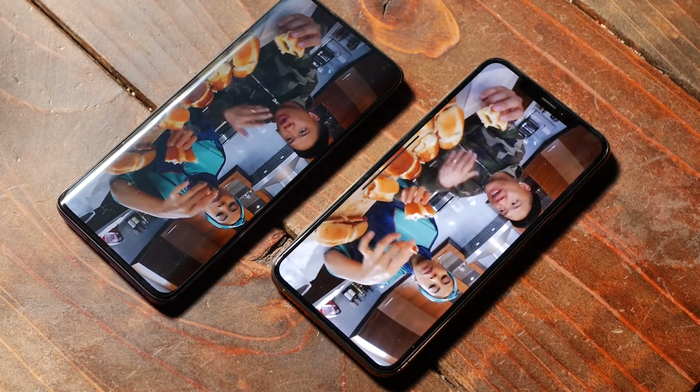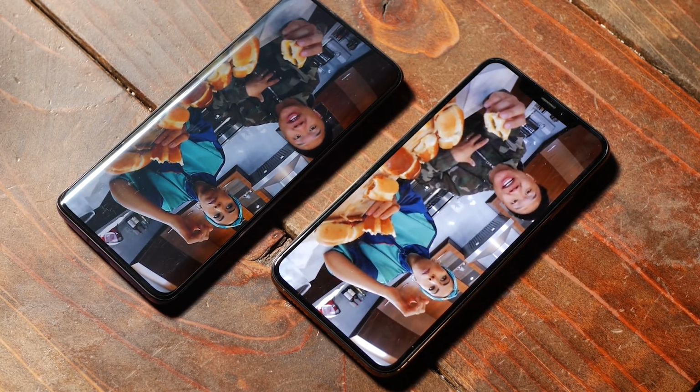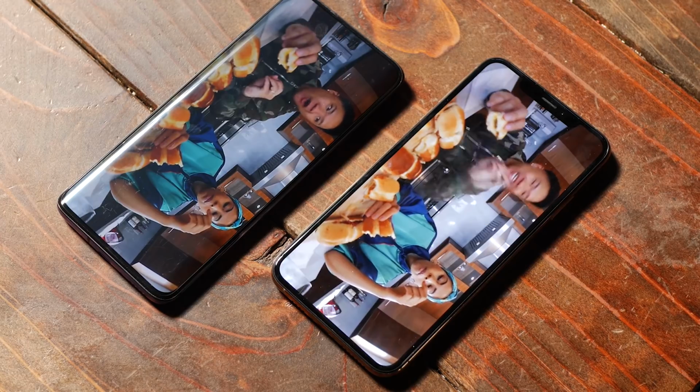Let's put aside for a second the fact that the front-facing camera isn't a cool motorized pop-up on the OnePlus 7 Pro. Instead, just look at the near bezel-less Quad HD AMOLED display. Here's to hoping that the next iPhone finds a way to give this kind of display experience.